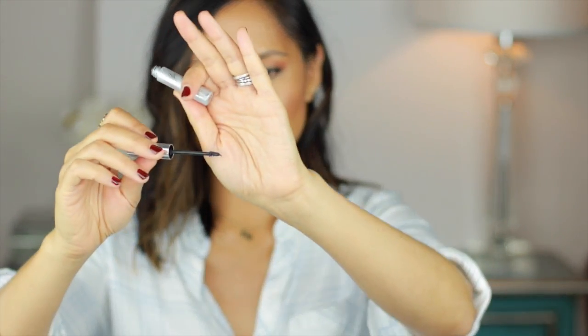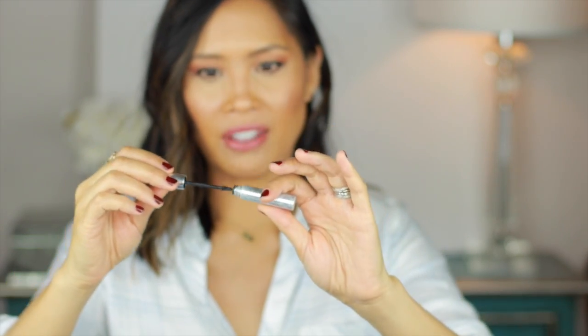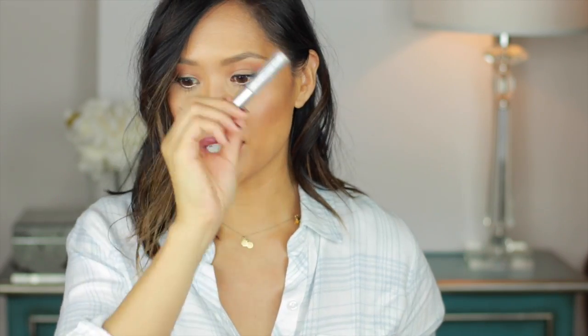The next thing is the Clinique Bottom Lash mascara in black. It's got a cute little teeny tiny wand like this. I love it because it just grabs all your lashes. Sometimes it's hard to get in the corners, but I know it seems silly to have 2 mascaras, one for the top, one for the bottom, but it really does make a difference. So I love this and miss this when it's gone.